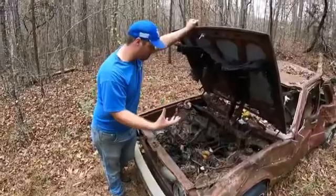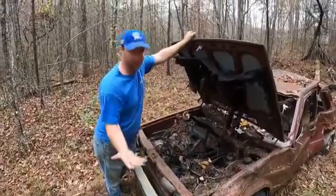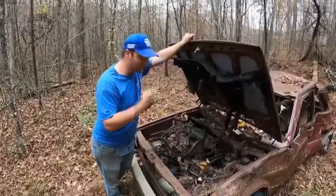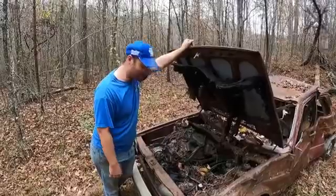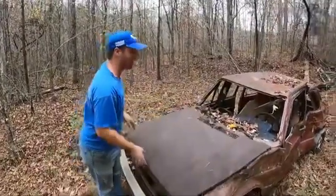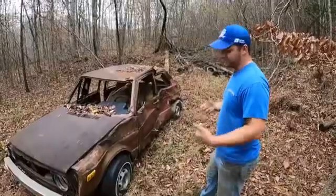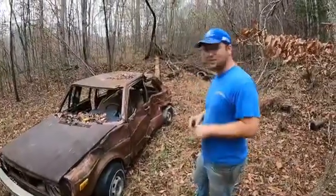So there's a few parts I want for myself, including that hood latch and a couple other parts that are left on the car. But I think it'd be really stinking fun to see if we can get this thing running. I think it'd just be the craziest thing, especially how pitiful of a state this car is in. So first thing let's do, let's hook up to this thing and try to drag it out to the road. It's probably a good 1/8 mile, but let's get it drug out.